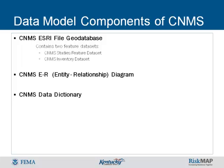This contains all spatial entities defined in the entity relationship diagram with the proper geometry, relationship classes, fields, and domains. The CNMS ESRI file geodatabase contains two feature datasets, the Studies feature dataset and the Inventory dataset. The entity relationship diagram illustrates the entities in the database, their relationship, and domains. The data dictionary defines the type, format, domains, and field definitions of every entity in the database.